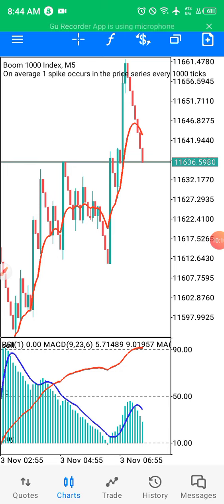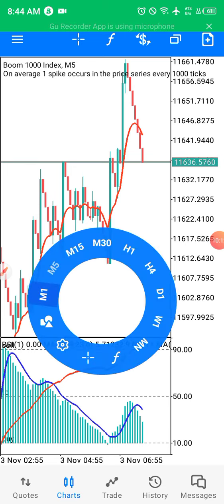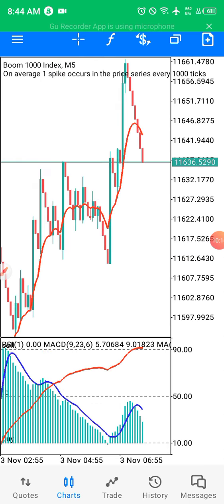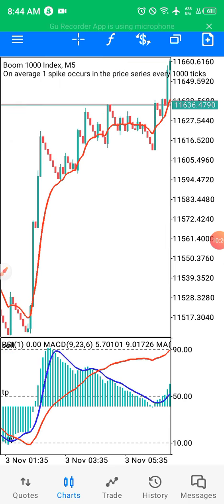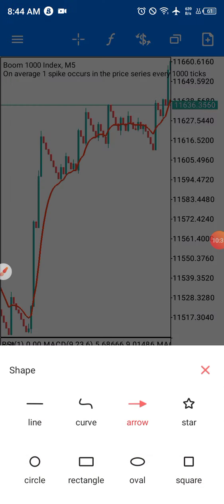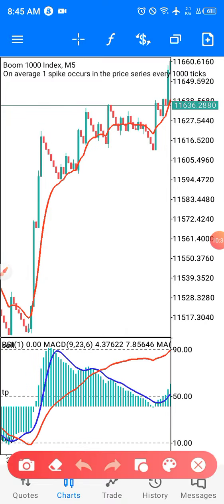So to use this strategy is simple. You can use it on 1 minute, you can use it on 5 minutes, you can use it 15 minutes, or even 1 hour, 4 hours. It all depends on how you want to trade with it. So if we want to catch these spikes, there are just two conditions that need to be met. The first condition is this. The first condition is what we see right here.